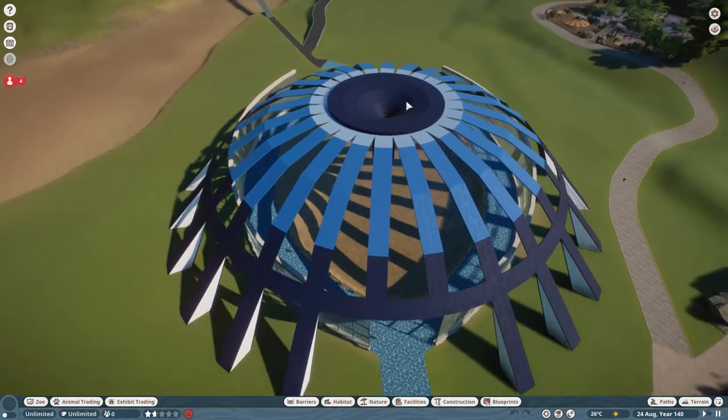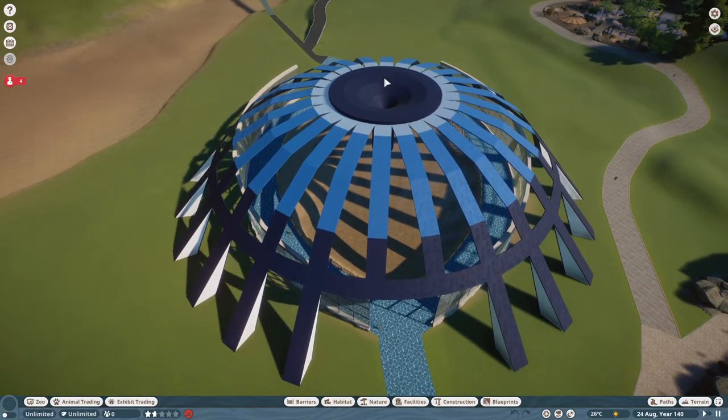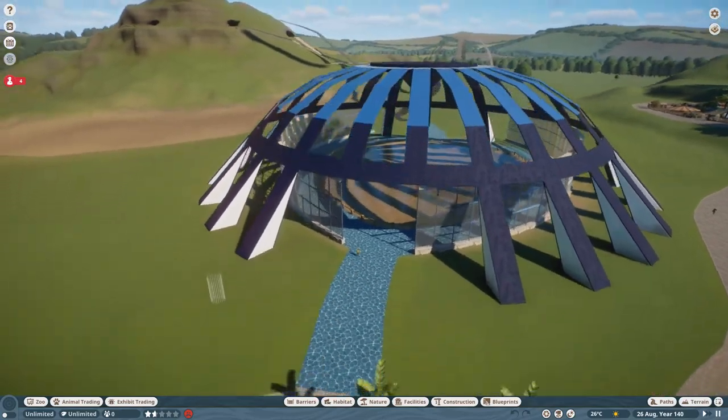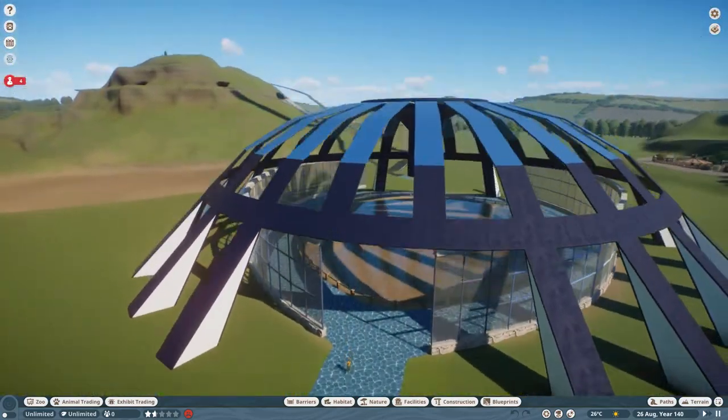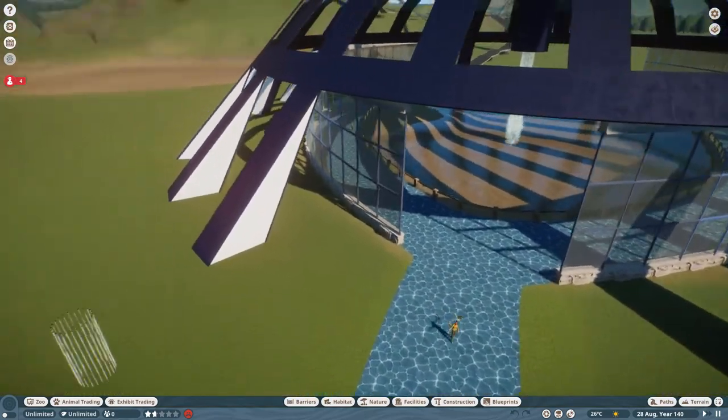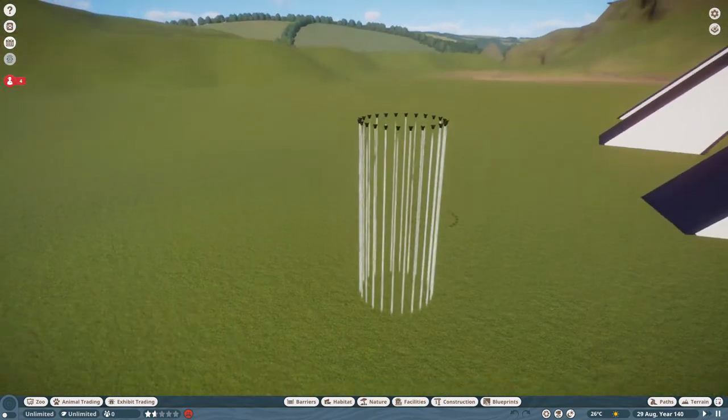Sort of completed the dome effect up here as well. We're putting a proper roof on that middle area there. So there we go. As you can see, it's taking shape rather nicely now. Very pleased with it. Yes, there's a ring of water out here.